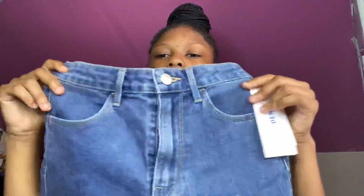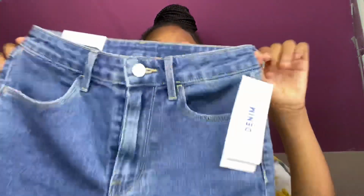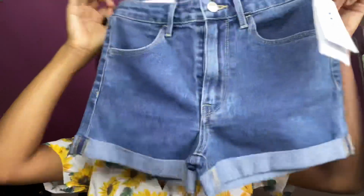This is the top. And yeah, so now we're gonna be bringing in the shorts. These denim shorts, I love denim. Like, I don't know why I love denim so much, but I thought these shorts was cute and I'm pretty sure these could fit me. How much was these? These were $9.99. Most of the stuff was $9.99, basically $10. But yeah, so we're gonna try on these denim shorts.